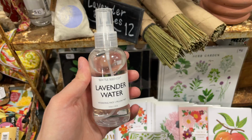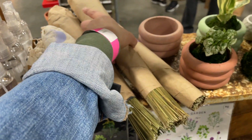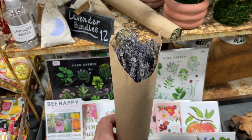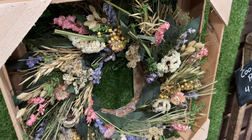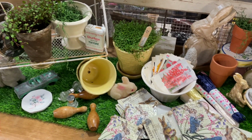So like I had mentioned, they had the dried flowers. They also had this lavender water, which was kind of like a facial mist, which I thought was really neat. They had lavender seeds, so you can plant your own lavender, and some other seeds for other flowers as well, which I thought was super cool. That would be a great Easter basket idea if you have older children or something along those lines, or just a gift for yourself as well.